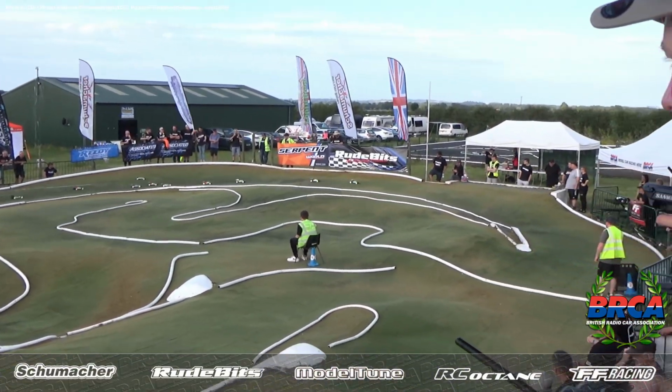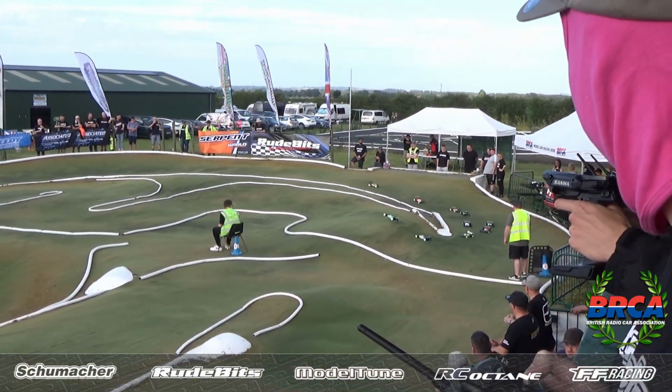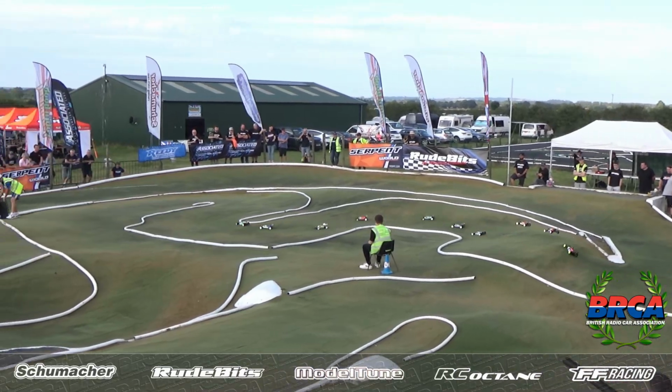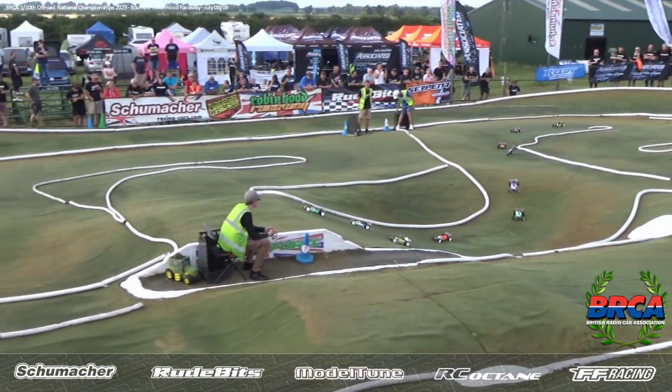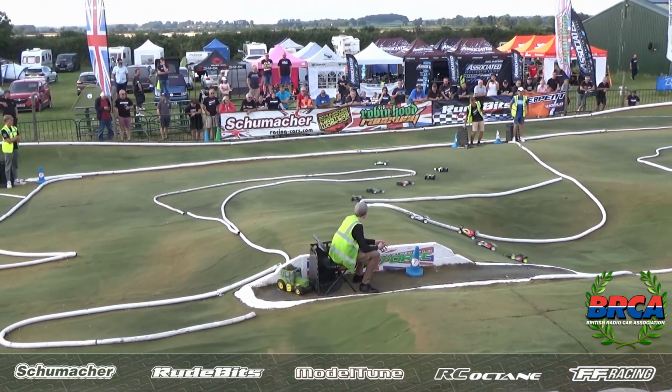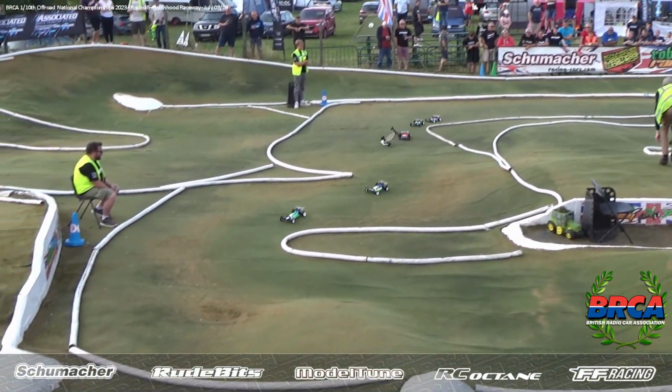So off and away we go for the final race of the day, A final leg number 3. Matthew Peters won leg number 1. Ben Smith won leg number 2. Let's see what happens now here. And now in leg 3, Matthew Peters leads them round on the opening lap.